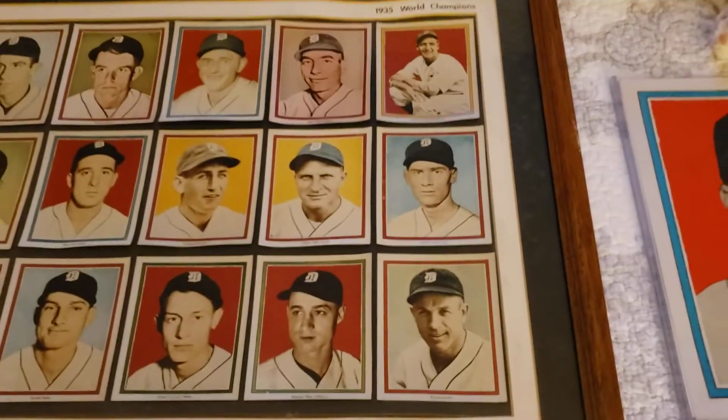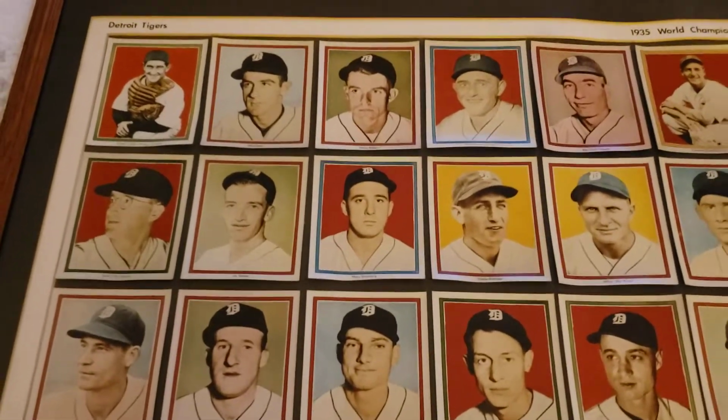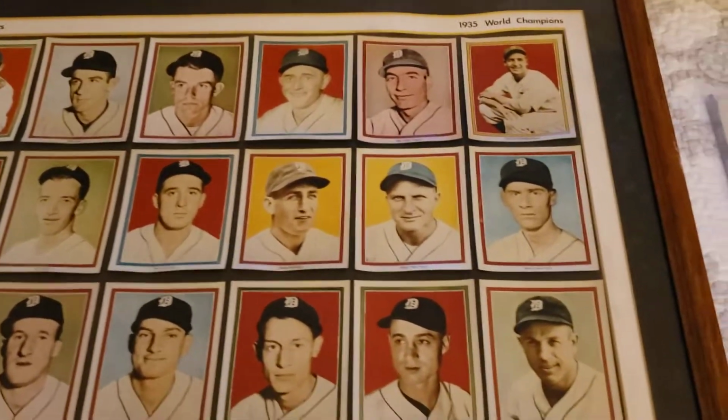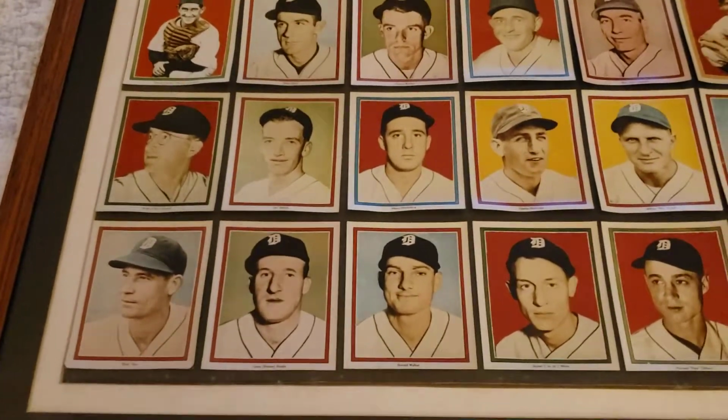So I've talked to the guy at Old Cardboard. This guy here that I bought it from has been a dealer in Michigan for almost 50 years. Nobody's ever seen this. I can't find anything online about them. So I'm not sure what they are.